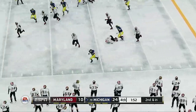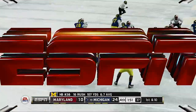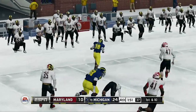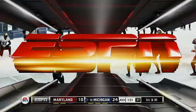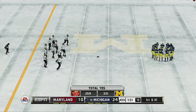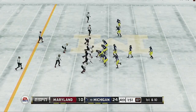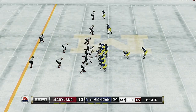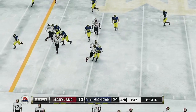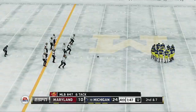Going left on the counter. He's at midfield. He's pushed out of bounds. Right around the 48-yard line. From the 48-yard line, it's first down. He fights forward to about the 46. A 2-yard run by the halfback.